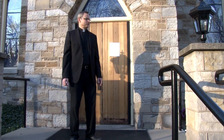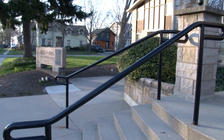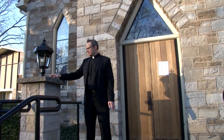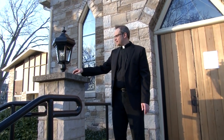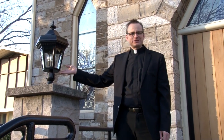Okay, so first of all, you know well your front entrance and the two beautiful signature lamps. These have to be about 80 years old or more. And how do I know that they're that old? Well, because they're made in Canada, I've noticed. The quality is excellent.